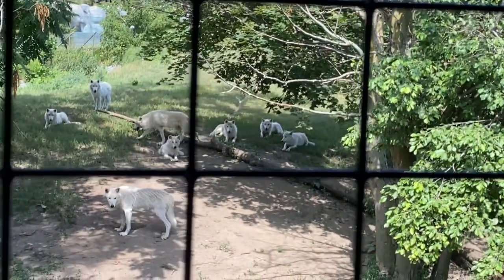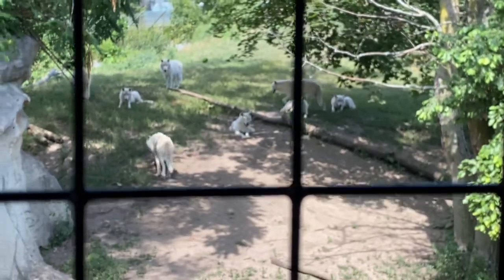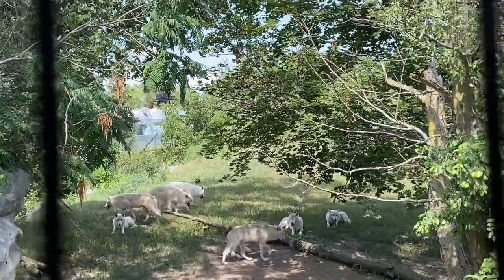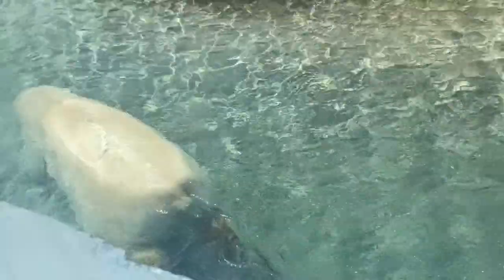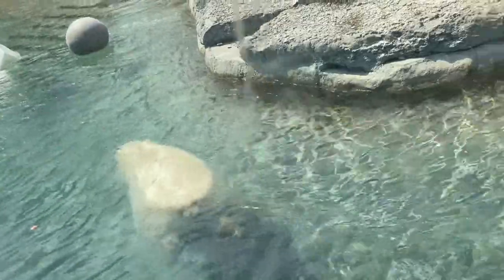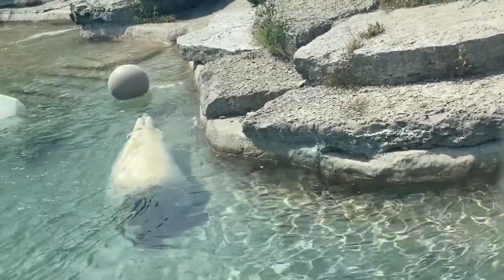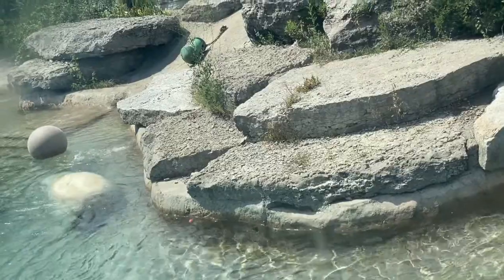What's this? Arctic wolves, guys. Those are Arctic wolves. And that's the polar bear, right? We've been to the Zoomobile, and now you want to watch the animals closer. So that's the polar bear. I want to go to the water.